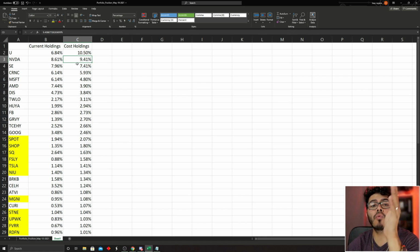But again, compared to my original cost basis, Nvidia already holds such a big position. So unless something dramatically changes within the stock price, I really wouldn't purchase that much right now. Again, I have that cost holdings already.